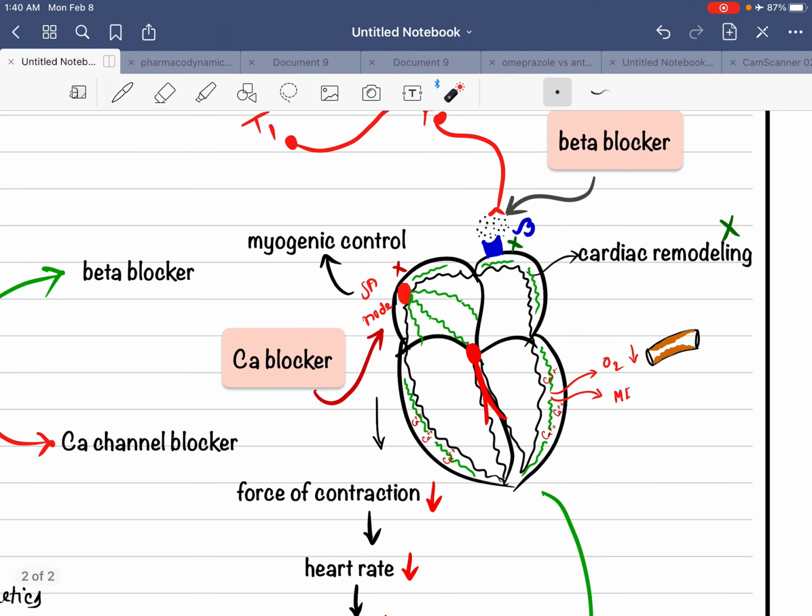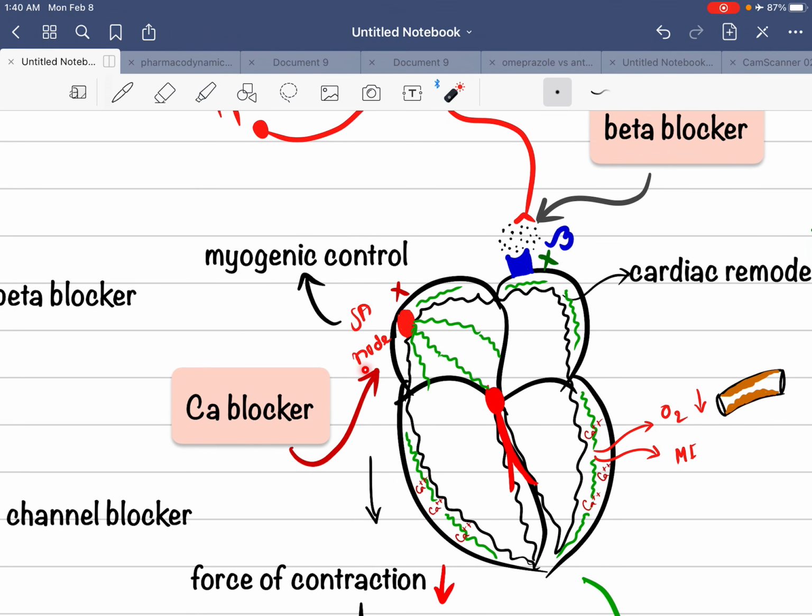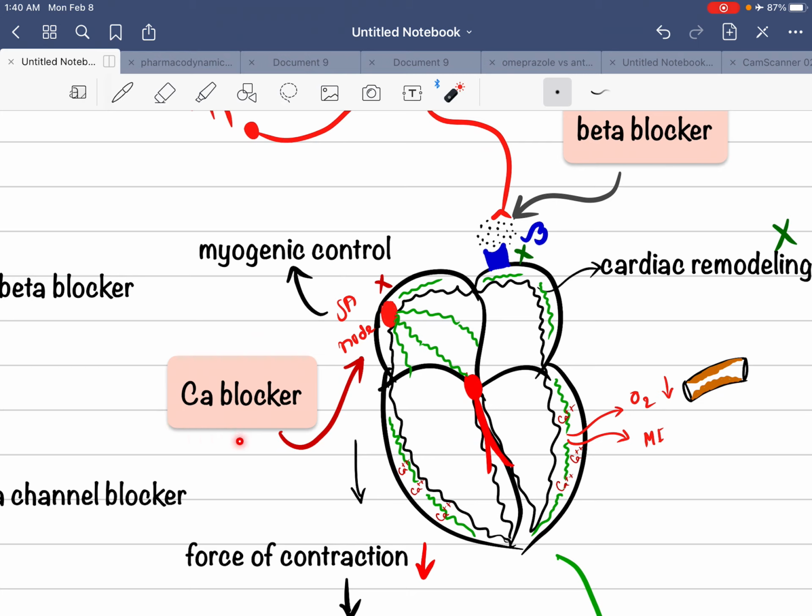So if I give a calcium channel blocker to these types of patients, the normal SA nodal function will be hampered, because we know that the SA node produces the intrinsic signals, and the production of this intrinsic signal requires sodium and calcium ions. If I block the calcium channels of the SA node, the SA node will not be able to produce the normal cardiac cycle. That's why I just suppress the heart more and more. Okay, that's why calcium channel blockers will exacerbate congestive heart failure.